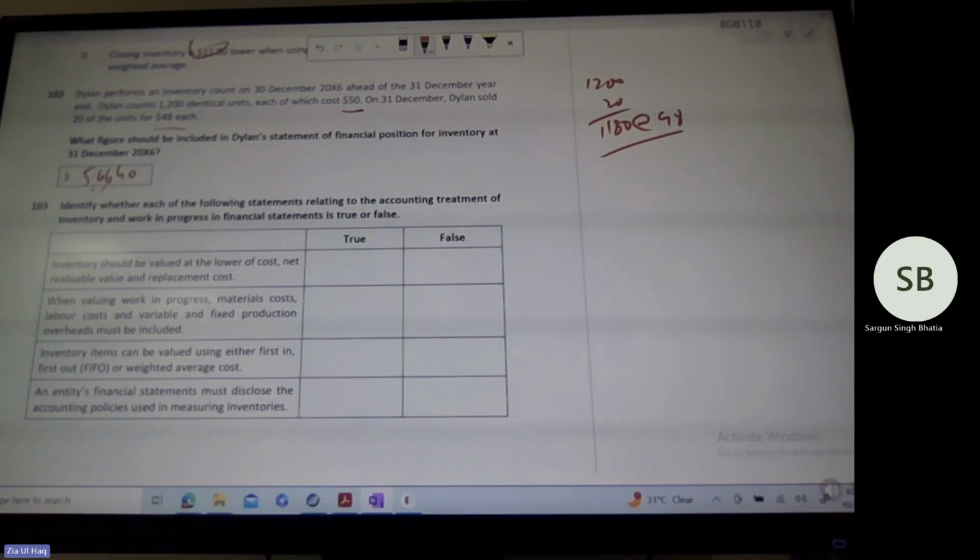103. Identify whether each of the following statements is true or false. Inventory should be valued at the lower of cost, net realizable value, and replacement cost. No, sir. Only cost and net realizable value. So it's false. When valuing work in progress, material cost, labor cost, and variable and fixed production overhead must be included. Yes, in finished goods and work in process, all the costs should be included.